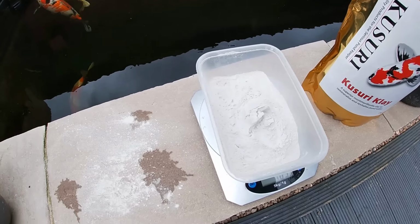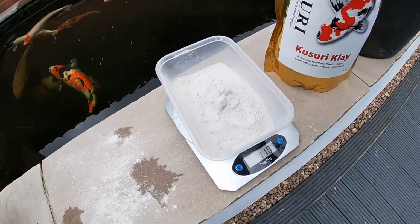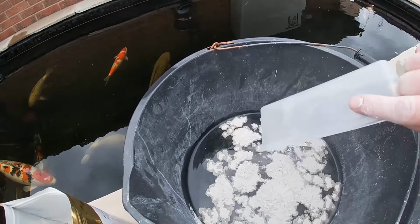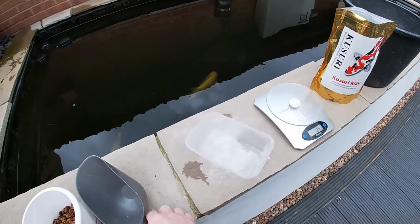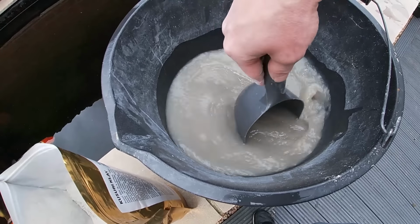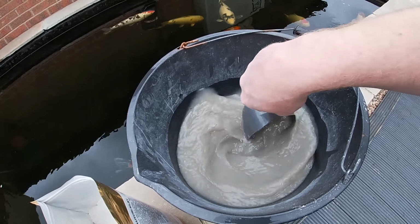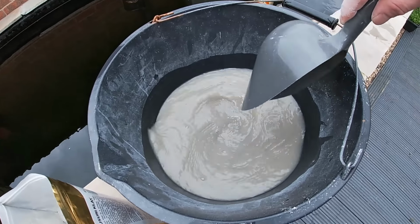So for my pond it'll be 110 grams. I'm gonna go and get it in the water quickly because that's why it just tends to blow everywhere, because it's so fine. I'm just going to administer it like I would any other additive, down the centre of my Easy Pod. Funky colour.